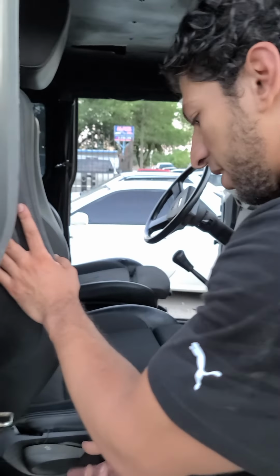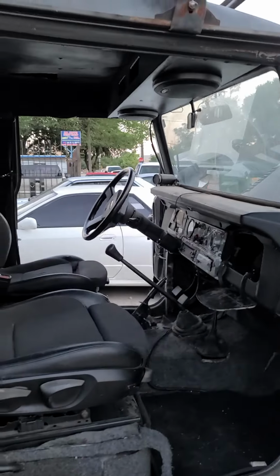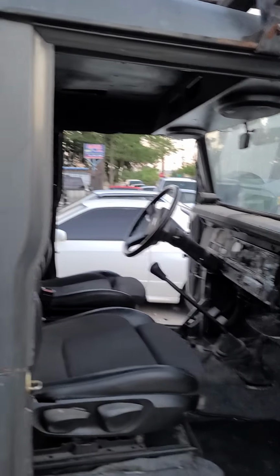And in the later years, they went to the 4-door. We can do the customization to 4-door as well if anyone's ever interested in doing a 4-door conversion on it. We do all of the customizations in Brazil. Come check it out.